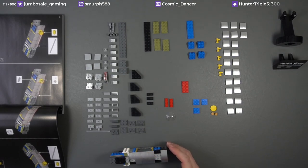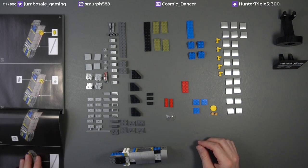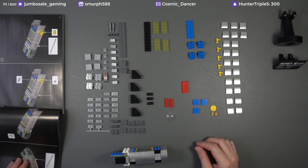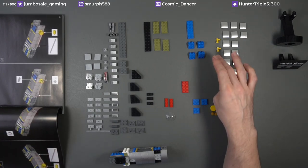What's the character's name from the movie?